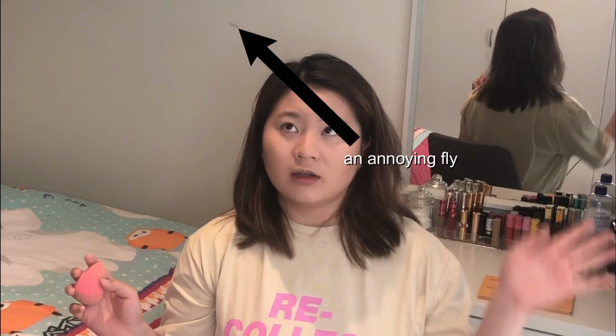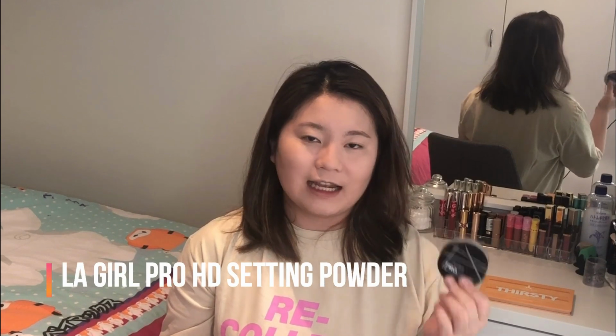So what I've been loving lately is baking again because the weather is still late summery, so not too dry, but still enough temperature to make me oily or enough sun to make me oily. So what I've been enjoying lately is to bake my under eyes with the LA Girl HD setting powder.